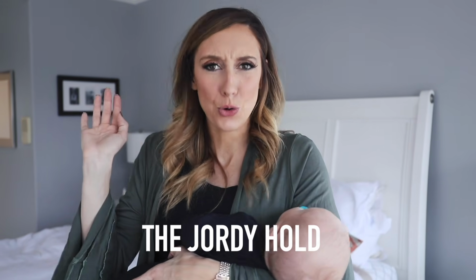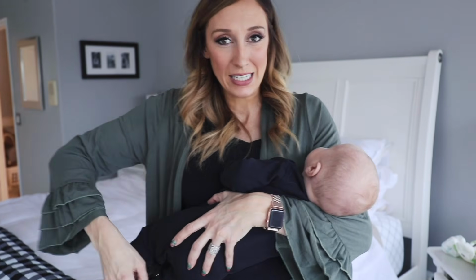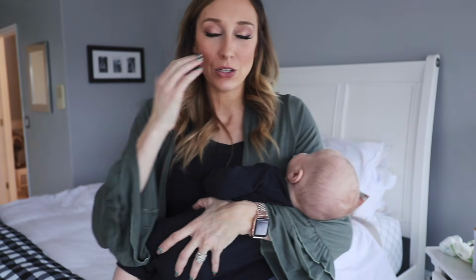Next tip is my super secret mom hold that took me 6 kids to perfect. I think I finally got it down. We'll call it the Jordy hold. How about that? But when you're trying to get a baby to sleep, especially a baby that's a little fussy, maybe has a rumbly tummy, here's the best hold for them.